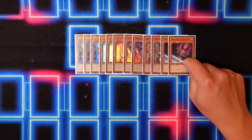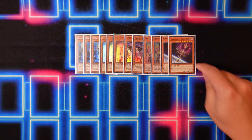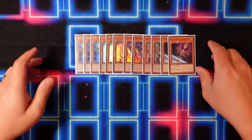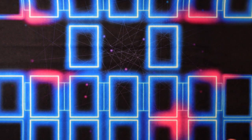And 1 World Legacy. By the way, Konami, make this foil. Everybody's putting all these cards out there for the new rarity set, but they're not putting this card out. Even a super rare in an OTS pack. Just gotta do me right. But that is our Orcust engine.